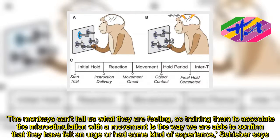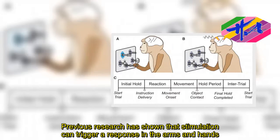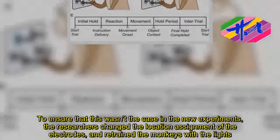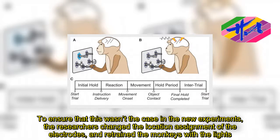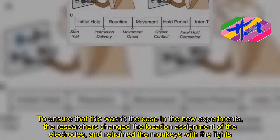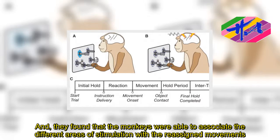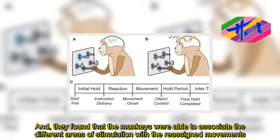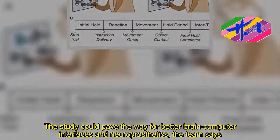Previous research has shown that stimulation can trigger a response in the arms and hands. To ensure that this wasn't the case in the new experiments, the researchers changed the location assignment of the electrodes and retrained the monkeys with the lights. And they found that the monkeys were able to associate the different areas of stimulation with the reassigned movements. The study could pave the way for better brain-computer interfaces in neuroprosthetics, the team says.